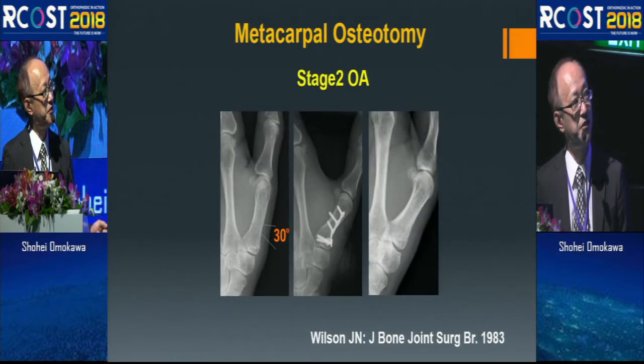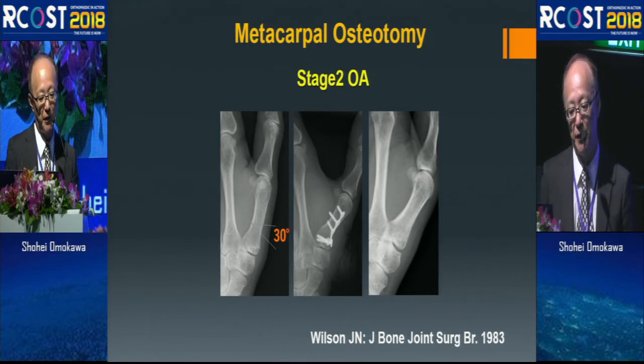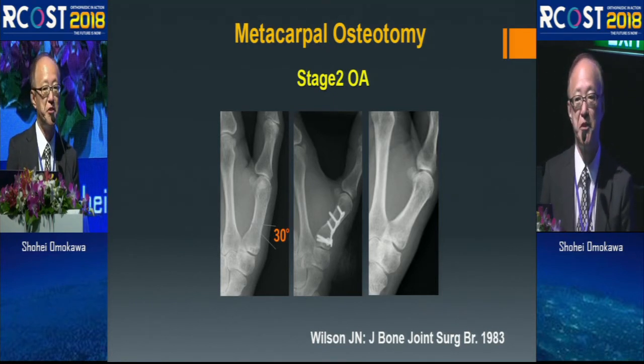And this is stage 2 OA. And the metacarpal osteotomy is a very good option for joint-preserving surgery.